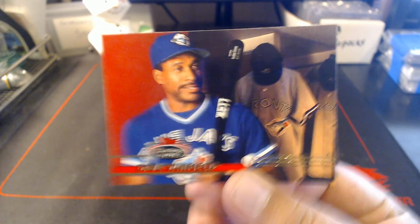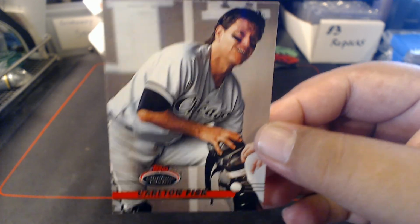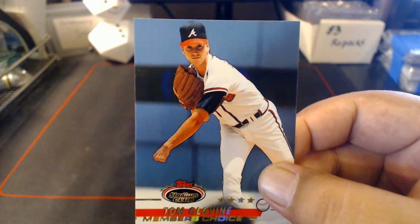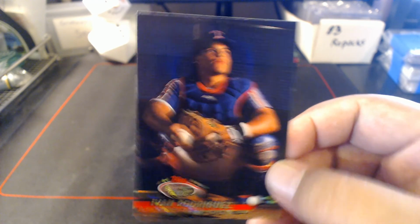Dave Winfield, Stadium Club. Carlton Fisk, Stadium Club. Stadium Club always has great photos. I love these candid shots of players in the dugout. And let me turn these over so I don't get them out of order. And then we got Dennis Eckersley, Stadium Club, and a Tom Glavine. Tom Glavine, the way he used to wear his hat used to drive me nuts. He wore it way up on top of his head like that. Cool picture of Pudge here. Members Choice Stadium Club. Looking contemplative. We got Kirby Puckett and a John Smoltz and another Dave Winfield.